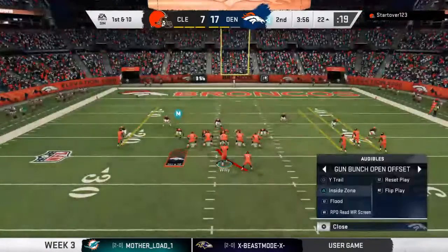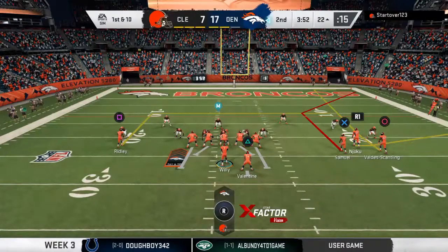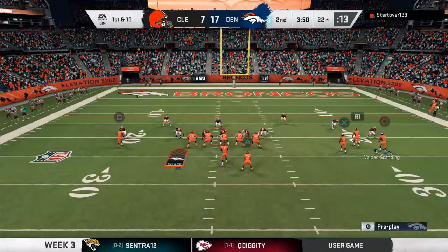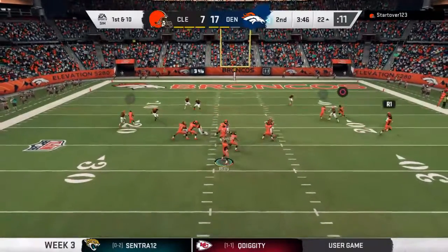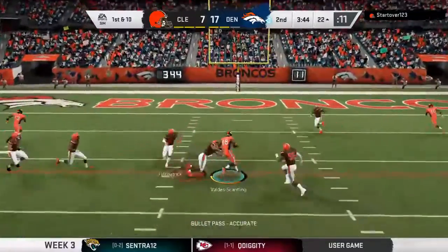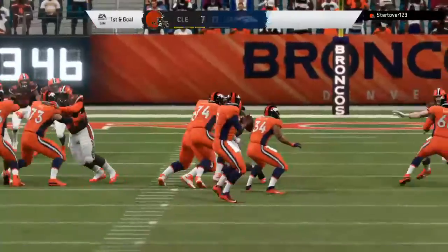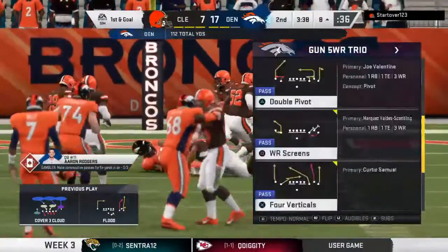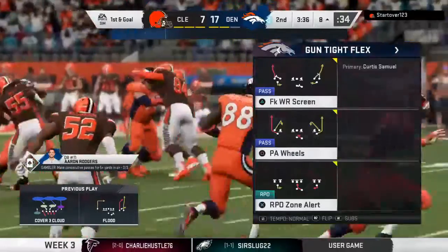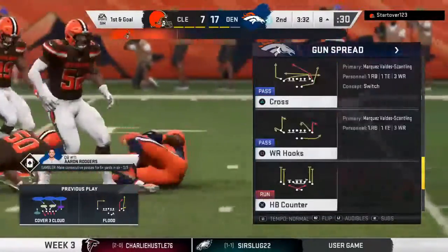Executed it to perfection. They'll set up to throw. Got an open man. It's Valdez-Scantling. And they've got it inside the 10 at the 8. Another nice gain. That's now 30 yards between those last 2 plays. 1st and goal at the 8-yard line.